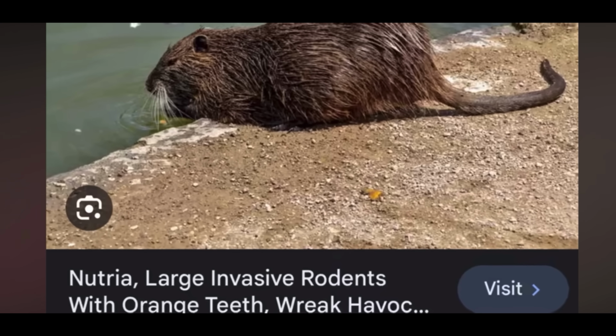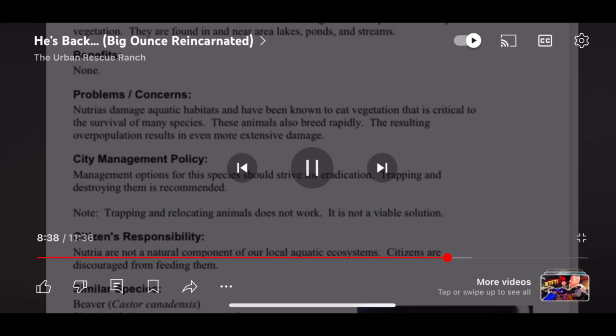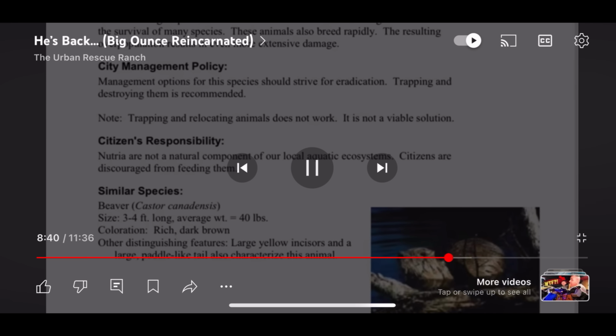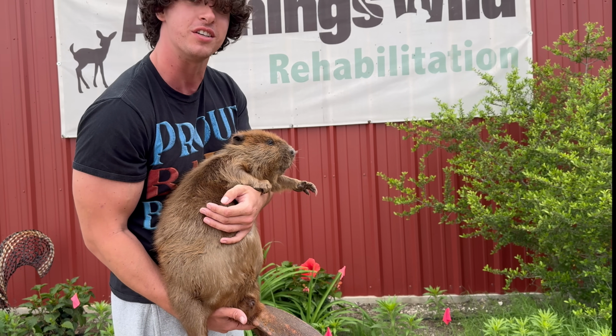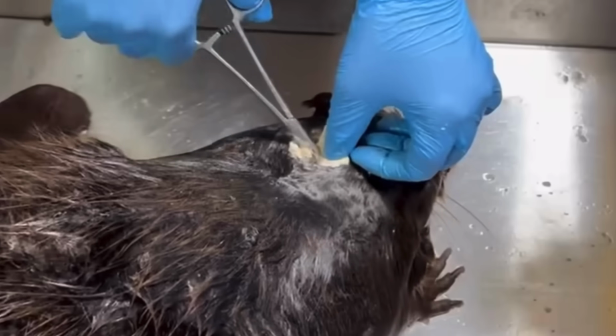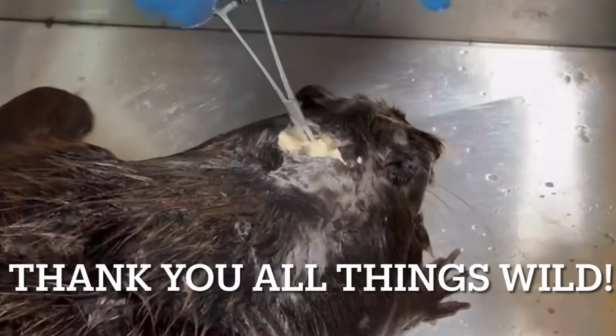And our game warden said that it's legal and encouraged to hunt nutria because they're very invasive, and perhaps someone shot this beaver thinking it was a nutria. All Things Wild did an amazing job of rehabbing him. All I was yapping about was that they were flushing out his wounds with betadine and changing the gauze out every day.